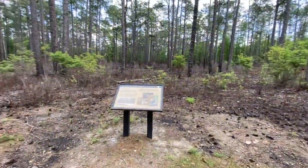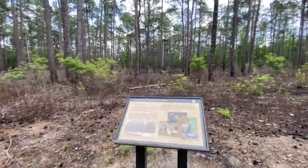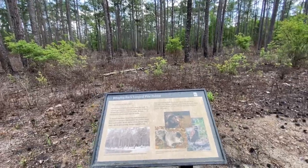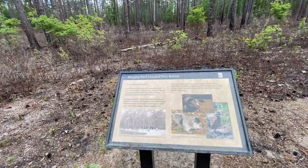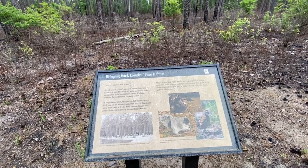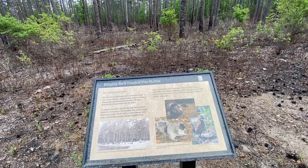So whenever you first start getting down the cabin road, cabin lake, whatever it's called, I gotta look at the sign. But anyway, you come out here and it looks just like it's been burnt. It's like, oh, what's happened out here? But anyway, it says, bringing back longleaf pine habitat. Can a tree take you back in time? Open forests of longleaf pines once covered this region.